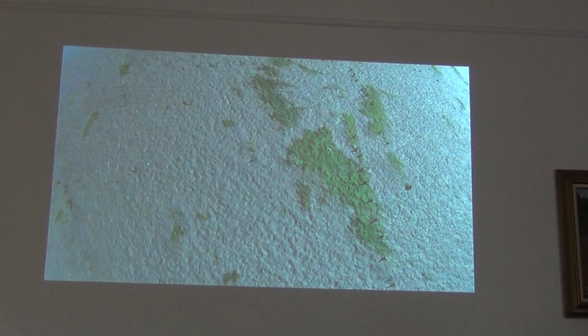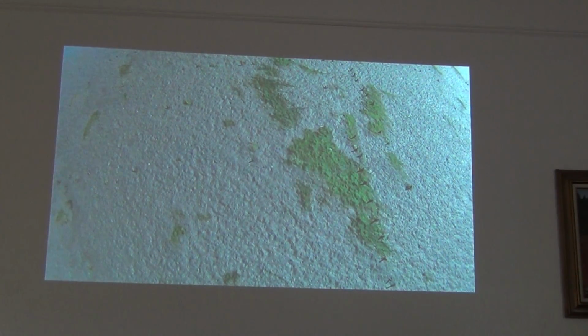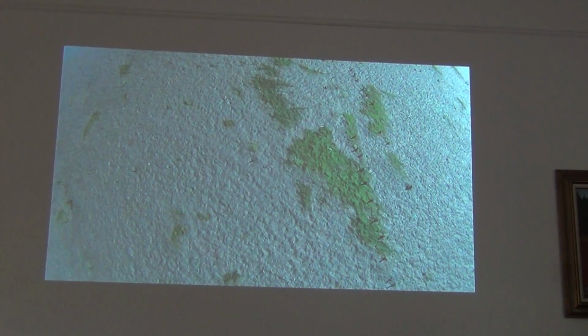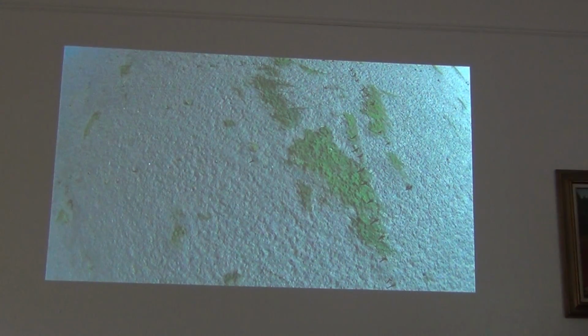But when the shrimp get too populated, then the state starts sinking into the ground. It will not hold up the water lines anymore.